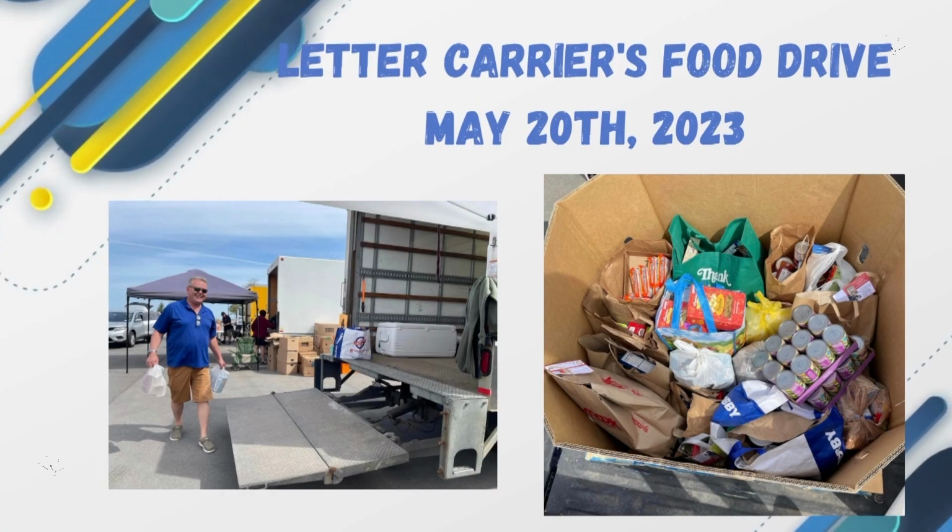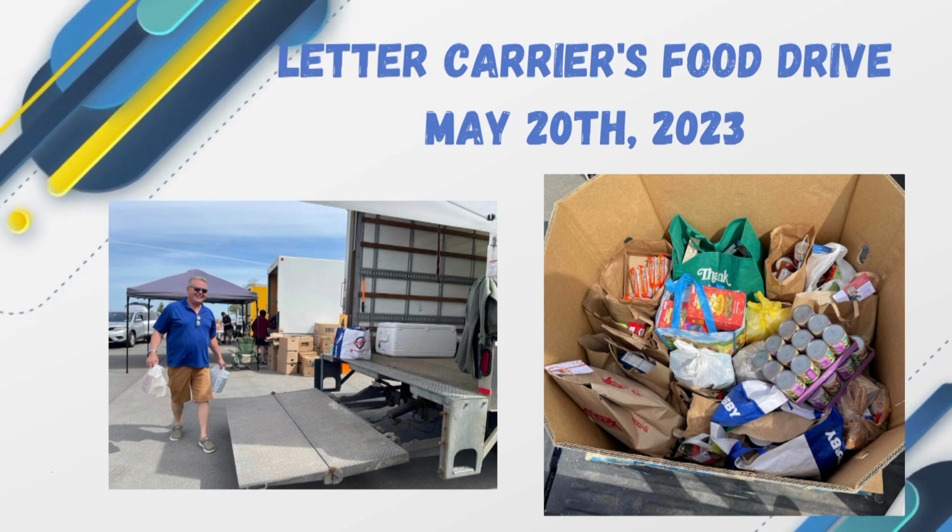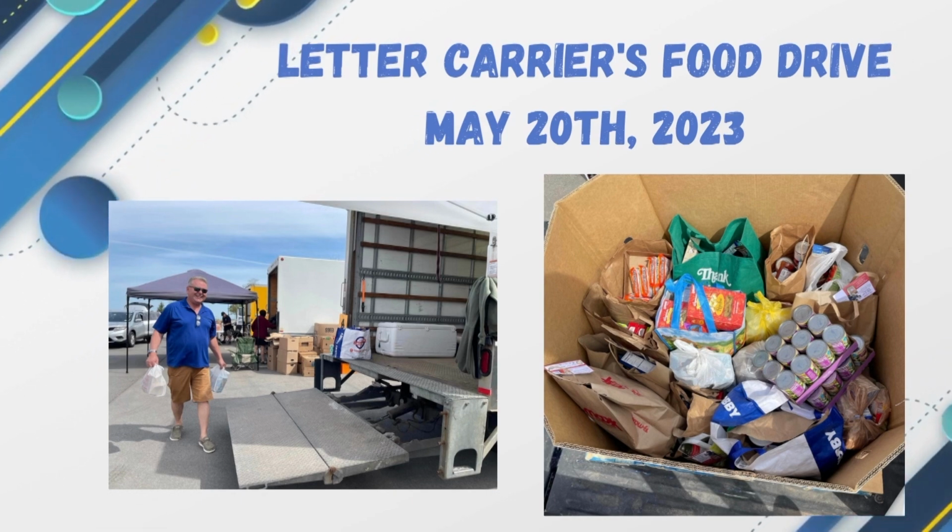We also wanted to mention the Letter Carriers Food Drive that we just had last weekend. We know that many of you out there probably participated in that by leaving some food donations out for your letter carriers or volunteers to distribute or to pick up to distribute to pantries like ours. We had a great turnout. Once again, we were able to bring home about 6 pallets worth of food that really restores our shelves quite a bit in the food pantry.